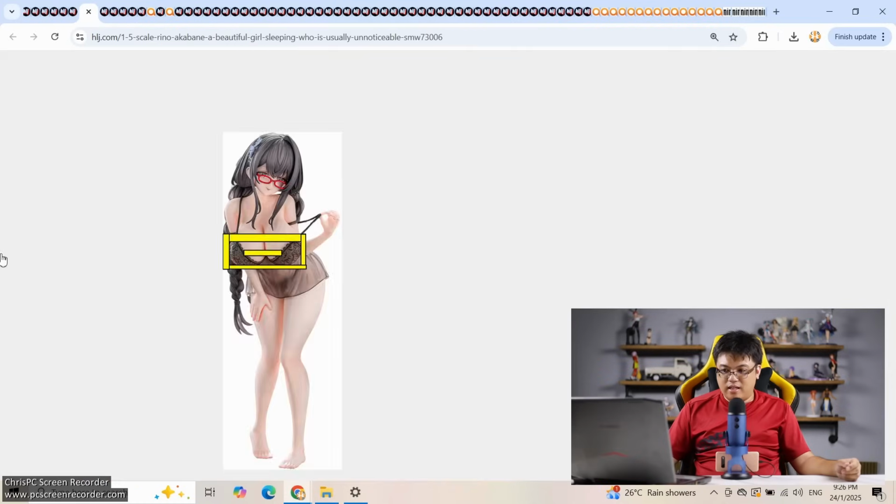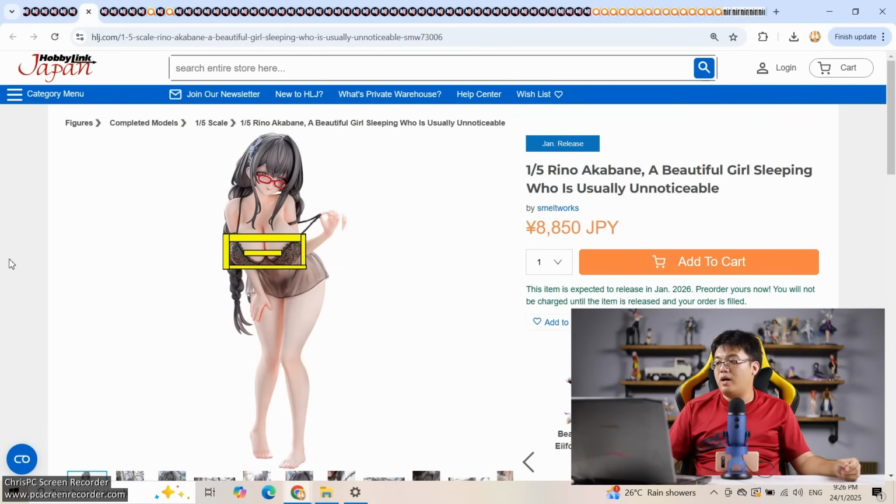Moving on to the next one, what do we have? 1/5 scale Reno Akabane, another low-budget scale figure from a Chinese brand, Smelt Works. First time I'm seeing this name. This is probably their very first ever figure. Okay, a beautiful girl sleeping who is usually unnoticeable. I'm not sure how those big melons are unnoticeable. I'm not sure how, but this one feels like the only selling point is the size of the figure.